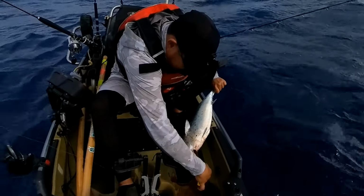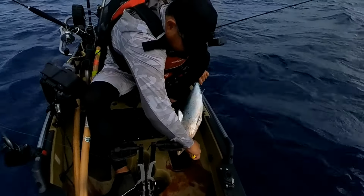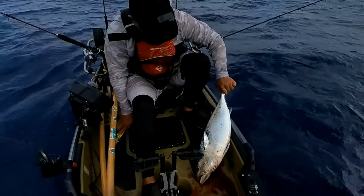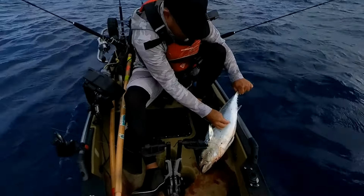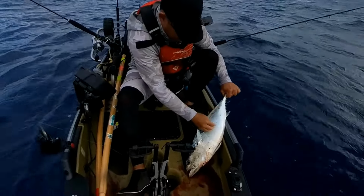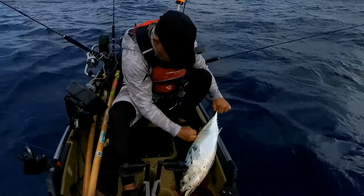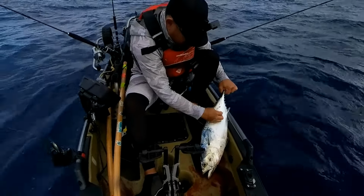He's got a lot of sea lice on him. Oh, this lice. They're harmless, but kind of gross looking.